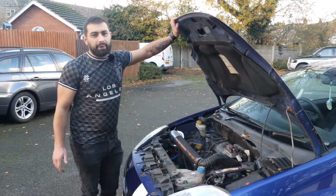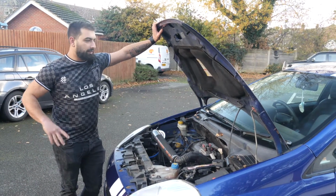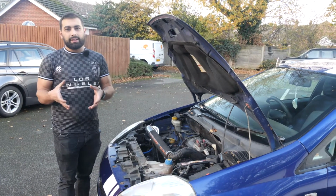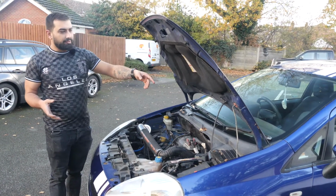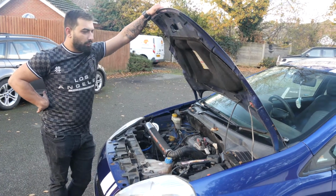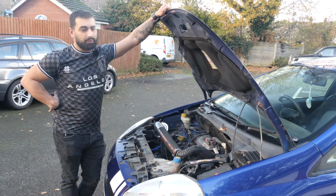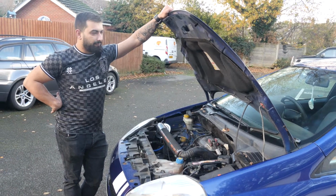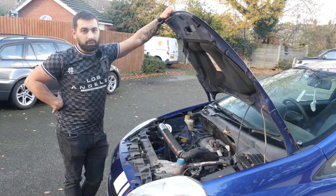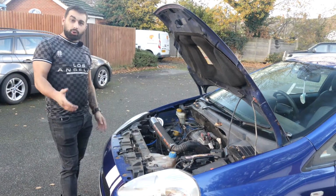What I've also experienced is a blocked heater matrix, which is that little radiator inside underneath the dashboard. Once this gets blocked, you don't really have heating at all, so that needs replacing. And the steering racks sometimes fail, they start to leak, and then they end up completely dead if you don't do anything on time.